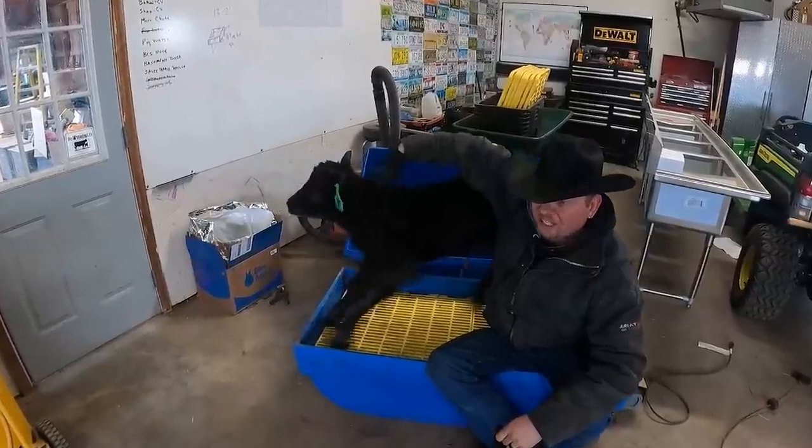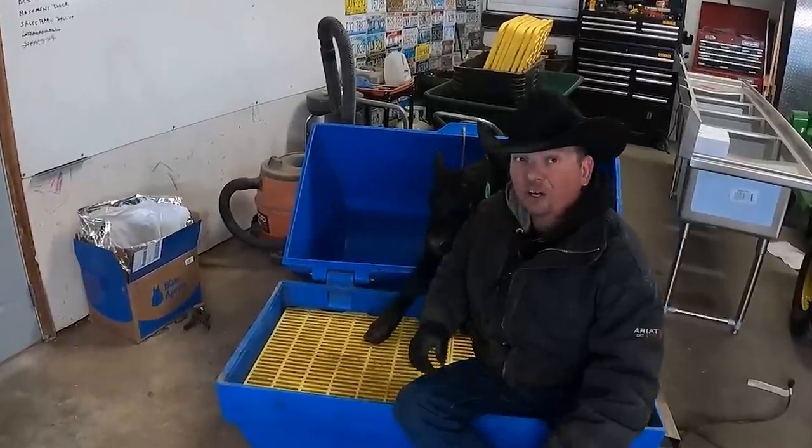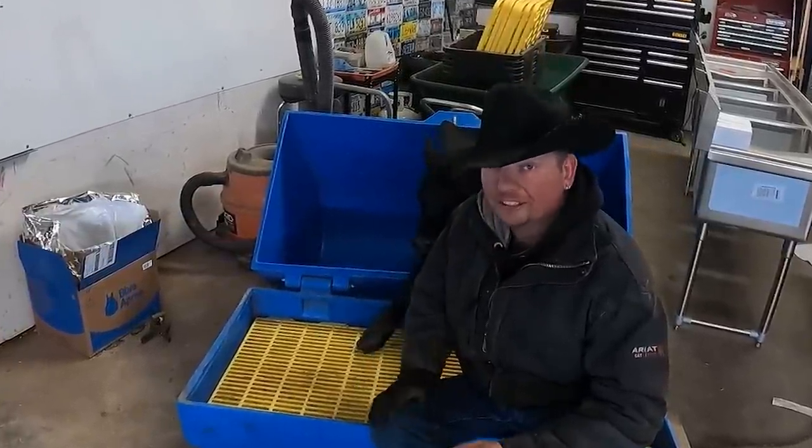Well, gang, it was bound to happen eventually. You're super graceful. We have our first bottle calf on the ranch.